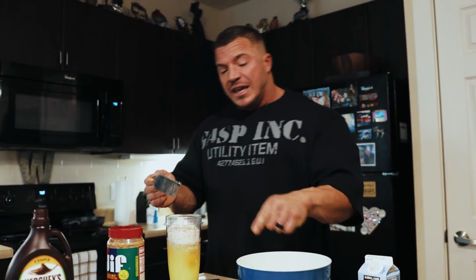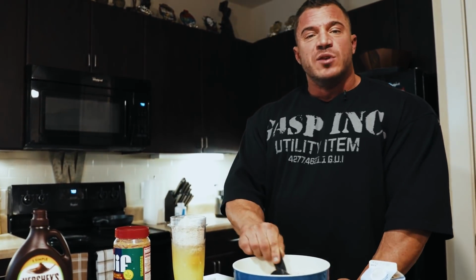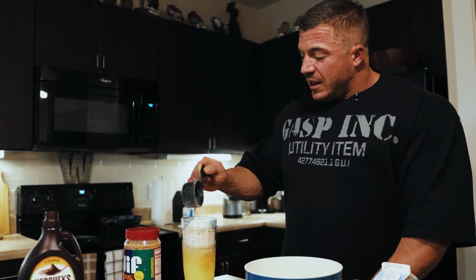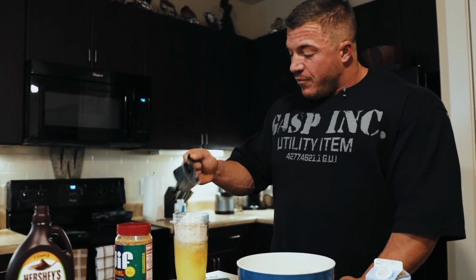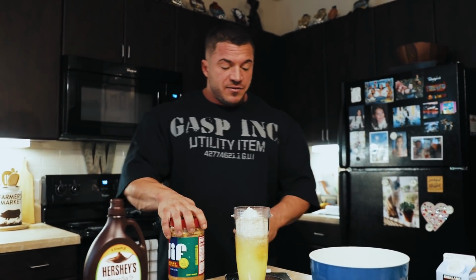Because if you tried to eat this many oats, if you tried to eat 2 cups of oats, it would take about 2 days because of the water and everything. So this is kind of a cheat code to be able to get a lot more calories in by, like I said, drinking it down and combining these factors here.